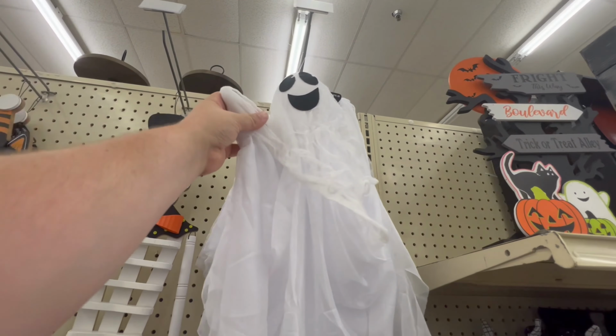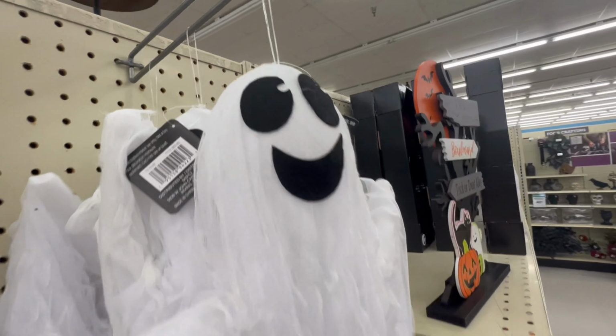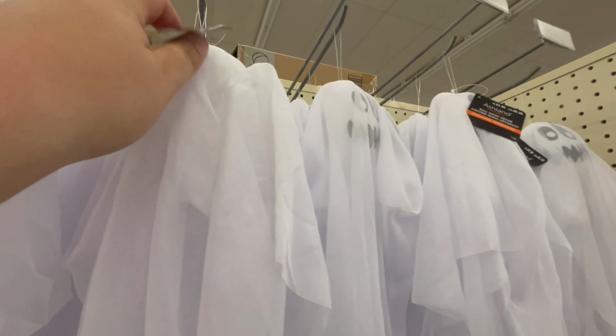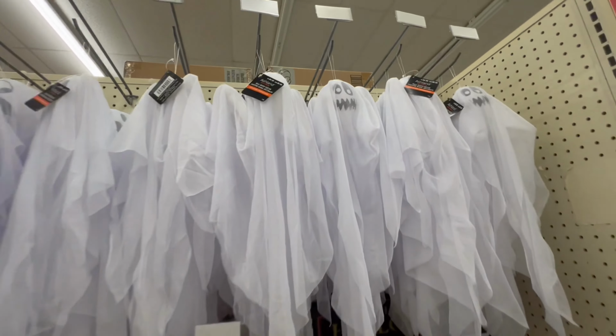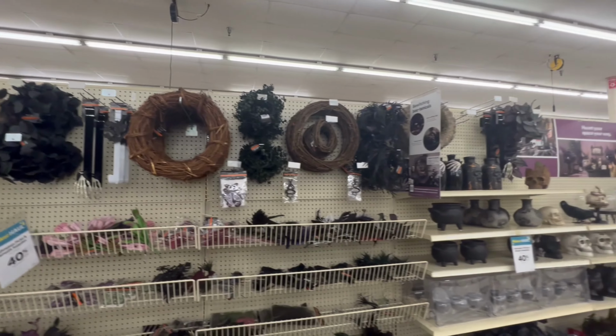So this is a nice, simple little ghost with bendy arms that you can pose. $13. Not too bad. Look at his cheery face. Here's some smaller ones, too. These are $5 each, and they also have a nice, spooky, cheery face. I love his mouth on there. Plenty of fall things down that aisle, but we're looking for spooky stuff, so we're gonna move right over here.